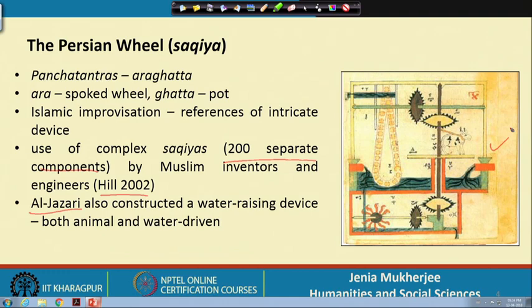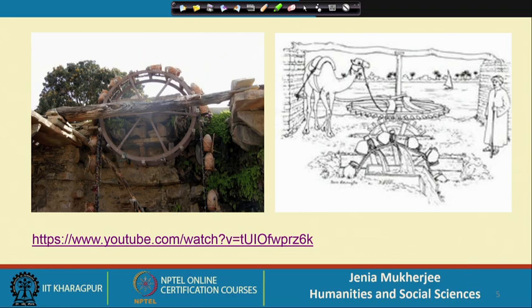So yes, this is a Sakya, a typical Sakya. And yes, as I was mentioning about the difference between Noria and Sakya. So the first difference is that Noria always gets activated in a river, a flowing water. It needs flowing water to get activated. On the other hand, Sakya is mainly operational on standing water bodies, specifically the wells. So this is one difference. The second difference is Noria is always water driven, but Sakya is mainly animal driven.